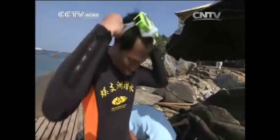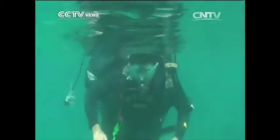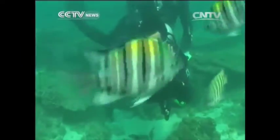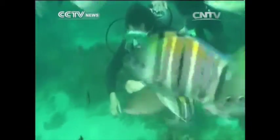Fantastic. There you go. The nice thing about this is it's see-through, so I can actually see down there. Here we go. In case you're wondering, no, I haven't been photoshopped into the background. The fish swimming in front of me are real. The cameraman's just throwing fish feed in my direction.